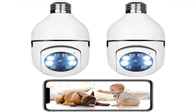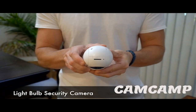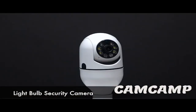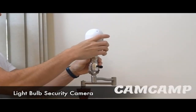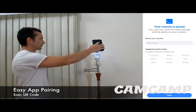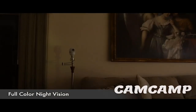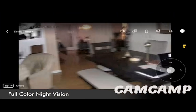Four. Product Name: Camcamp Light Bulb Security Camera. Wireless, remote and easy to install. Our light socket security camera is easy to install, no wiring, no power cord, just screw this camera into the lamp socket, 110V 240V, and open the app to set it up. Within a few minutes, you can use the camera light bulb.